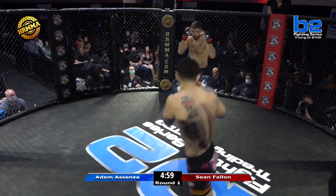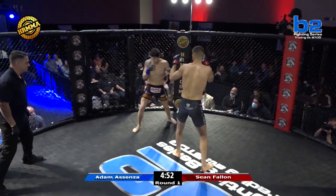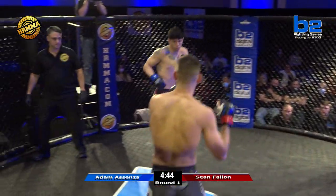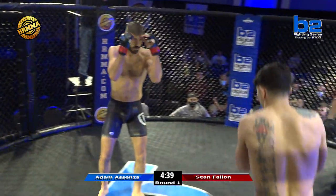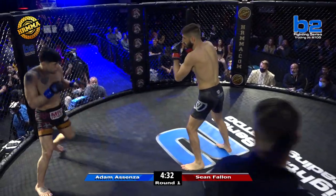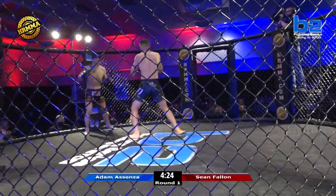I mean, you can just see the difference right now, the movement right there. Adam's moving around a lot. Fallon's very... Assenza bouncing around. Fallon just chilling. Good circle there by Assenza, not staying on the cage. Assenza looks very fast. And Fallon cannot take too many of those kicks. Those are very powerful kicks. You've got to check that. And he's just switching from southpaw to orthodox. He's looking for any opportunity he can to wear that leg out.